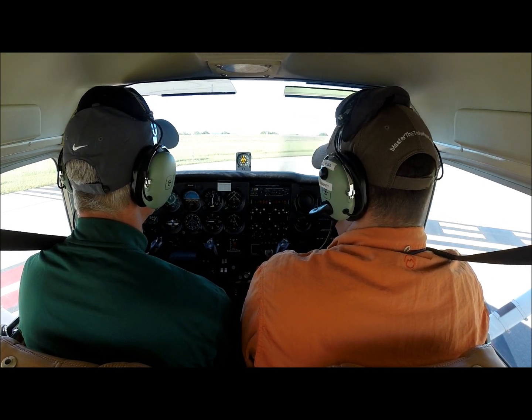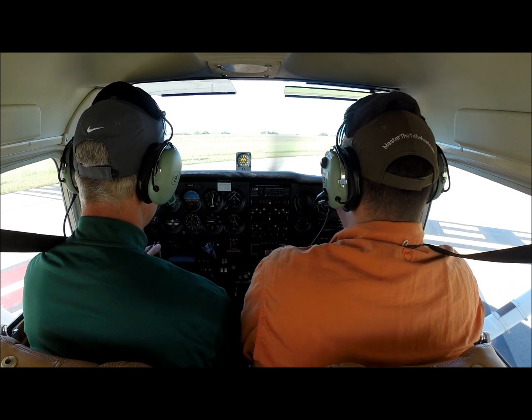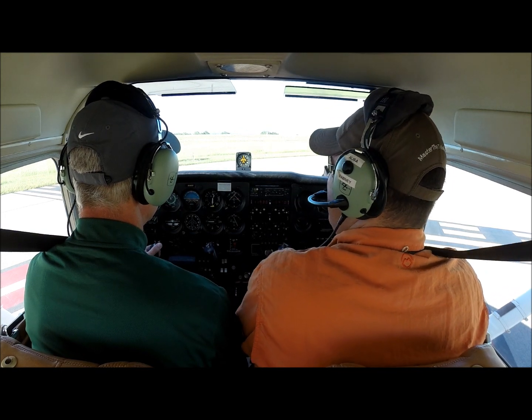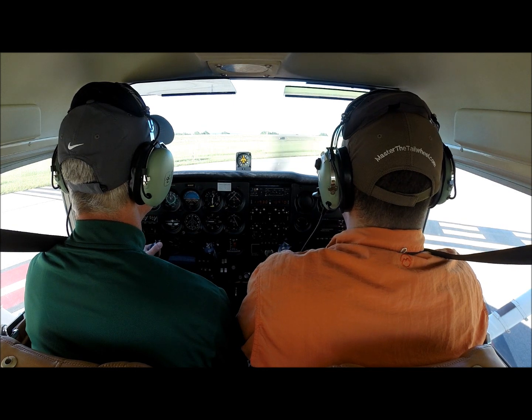Remember, once you're in the takeoff roll, heels on the floorboard, don't death grip anything, nice and relaxed. Get the controls sort of neutral right about here during your takeoff roll. Get the power in there, don't jam it in there, but don't take all day either. You know, sort of a happy medium there. And I'll call your liftoff.